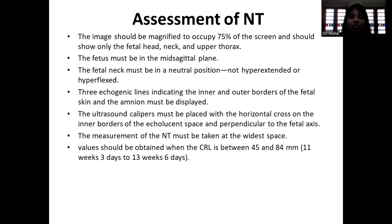Assessment of NT. The image should be magnified to occupy 75% of the screen and should show only the fetal head, neck and upper thorax. The fetus must be in mid-sagittal plane. The fetal neck must be in neutral position, not hyperextended or hyperflexed. Three echogenic lines indicating the inner and outer borders of the fetal skin and the amnion must be displayed.